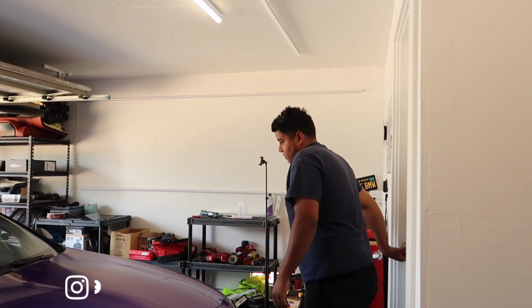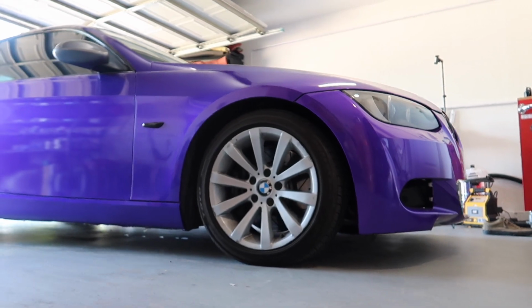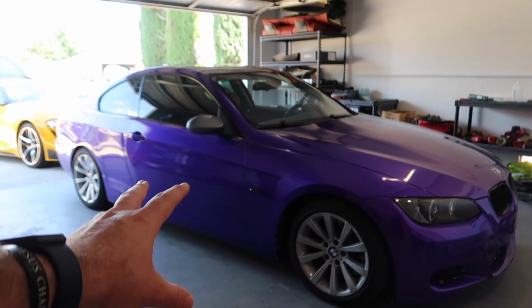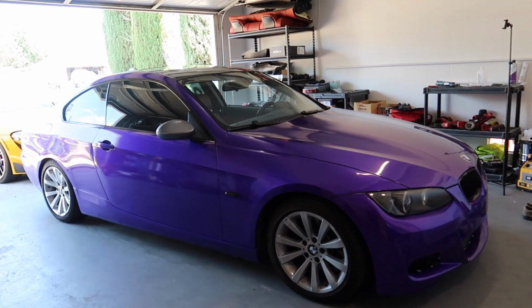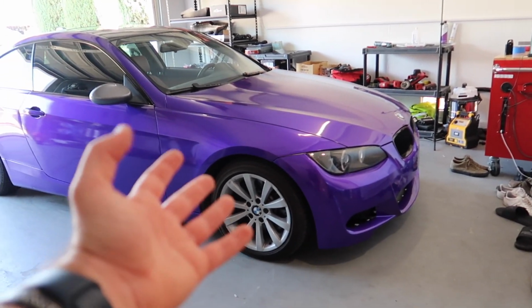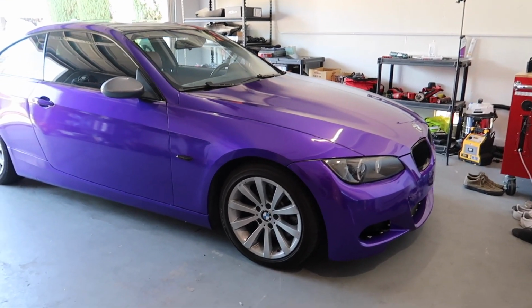We got the boy out here. Coilover install, you already know. About to get some coilovers on this bad boy and get it lowered quite a bit. But yeah, guys, what we're gonna do real quick is get the car prepped. We're gonna jack up everything and start taking it all off. It's gonna be a lot of work, so we might as well just jump right into it.